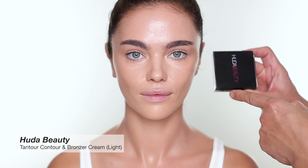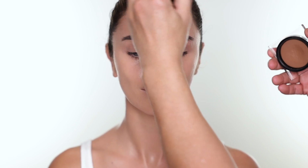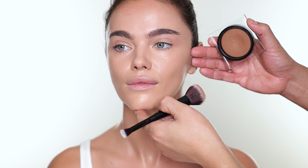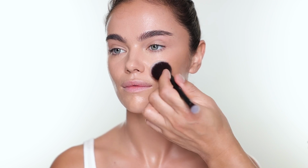I'm going to use some tan tool from Huda Beauty as well. This is just for me to sculpt and shade the face a little more. The look I'm doing today is pretty full makeup, so we're going to play a lot. We're going to have a lot of makeup today, and I told Jenna that she had to be ready for that. Mainly on the perimeter of the face, I'm going to try to bring back some dimension, because I took away a lot of it with the foundation.